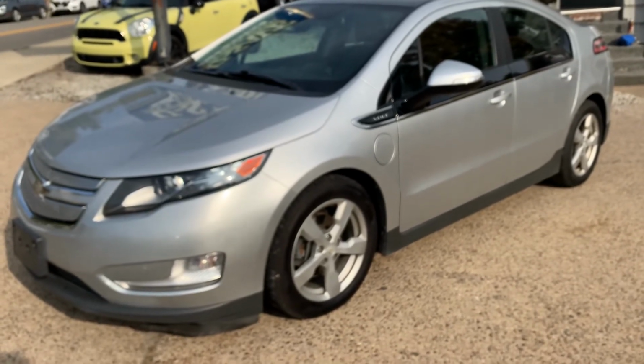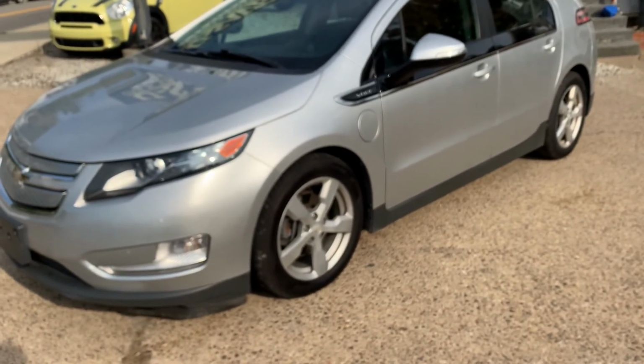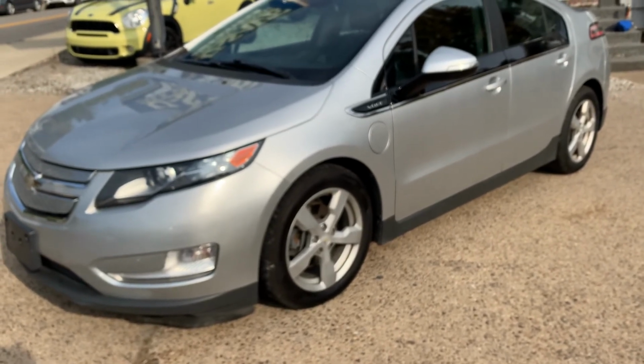Also, what else is I think? Keyless entry. Oh yeah, it has just the power button. You just keep the key in your pocket. It has remote start. It has a button to pop your charging door. So I think that's about it.